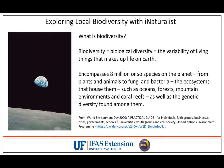I haven't read the whole book, but it's zoomed out further than this photo here and pointing to this little blue dot that is Earth, and how special it is that, with a universe that's, I don't know, thousands, millions of light years across, this is the only little spot in the whole place that we know hosts life.